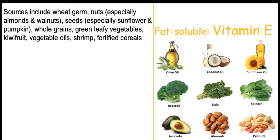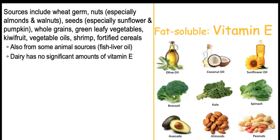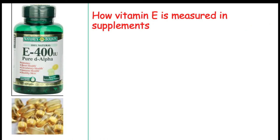So here's some of the different sources of vitamin E. We can get this from seeds, and we can get this from nuts and from various different vegetables, and then animal sources like cod liver oil. Dairy doesn't have any very significant amounts of vitamin E, however.